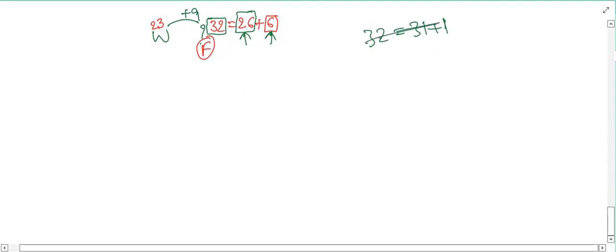Sir, we can use this method for every letter. Somewhere, if L is there, then you have to do multiplication by 2.